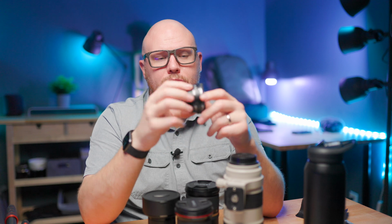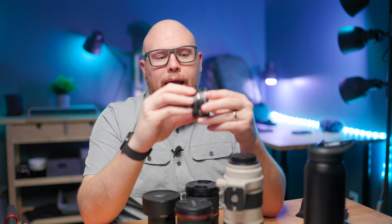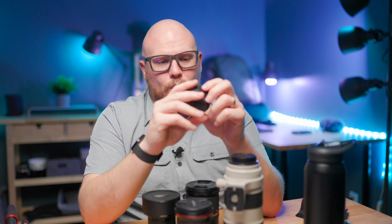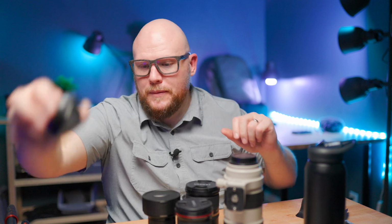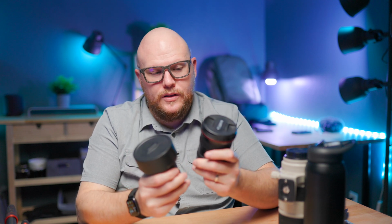But again, I have other lenses that are gonna hit this zoom range. The optical quality in this is not phenomenal, and though it does save a lot of weight, it doesn't really make sense for what I'm gonna be doing. So this is not coming with me. That leaves us with four. I'm gonna put these aside real quick. This is probably the toughest decision in this group.